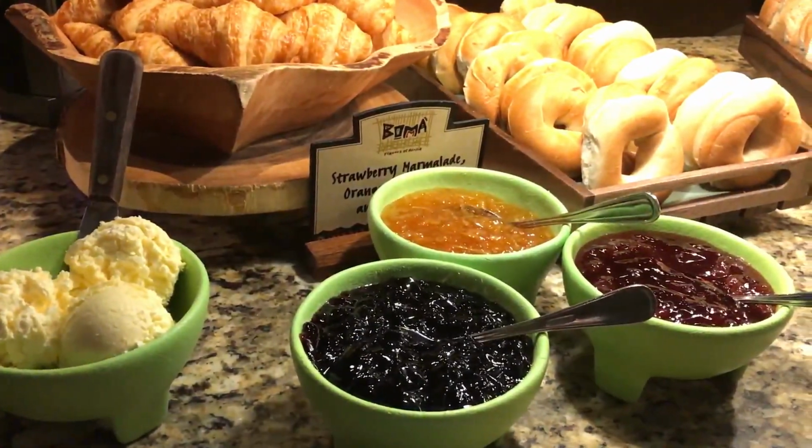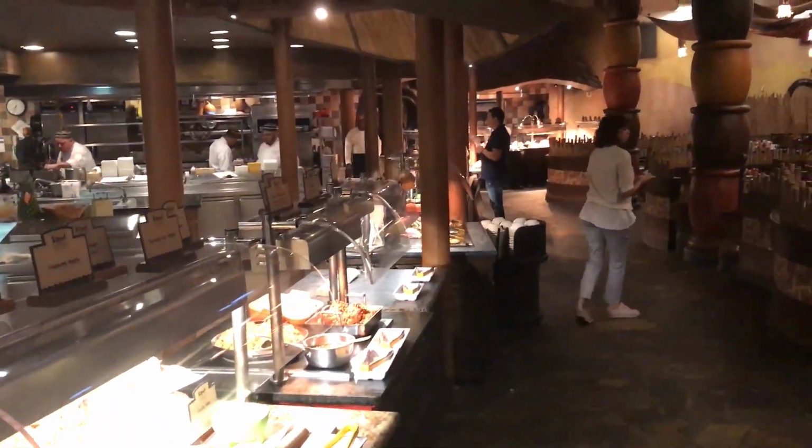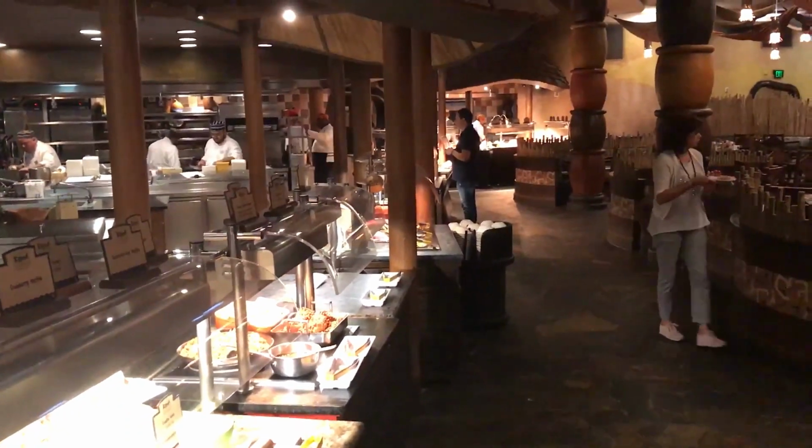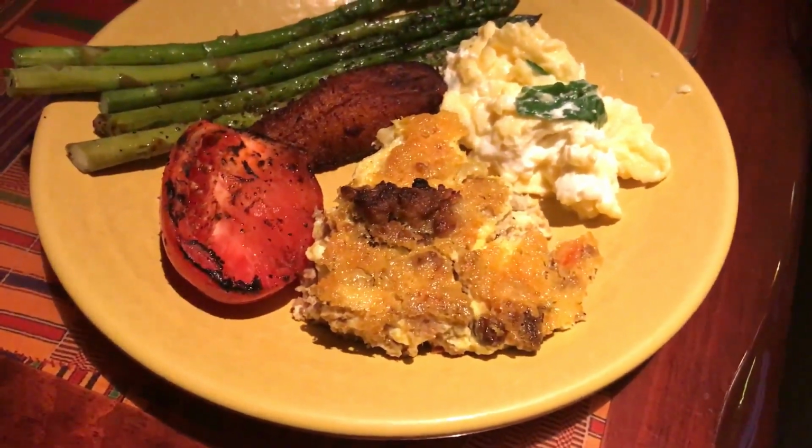All right, in case it hasn't already occurred to you, this might just be one of the longest Walt Disney World breakfast buffets, and certainly in this shot, it gives you an idea as to just how long. And by the way, everybody that works in the kitchen, the big open kitchen behind this serving line, wonderful individuals that were so engaging.